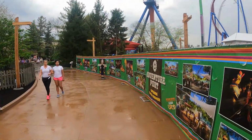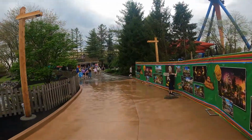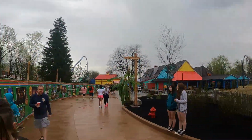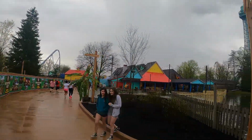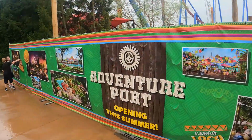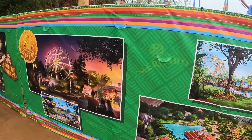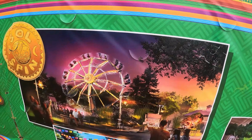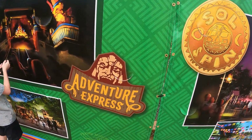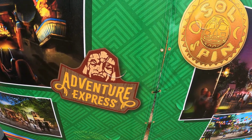It's not a very large area, this Adventure Port. It kind of starts over here by the Guess Your Weight area and goes through by the Coke Freestyle and down just a little bit there where Outer Banks used to be. So that's about it from Adventure Port right now. Looks like exciting things are on the horizon for this area of the park, and I'm really looking forward to riding it. And Adventure Express as well, with all the additional theming that they're adding to the ride. So that's it.